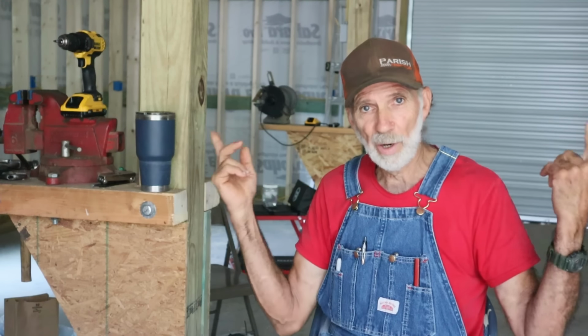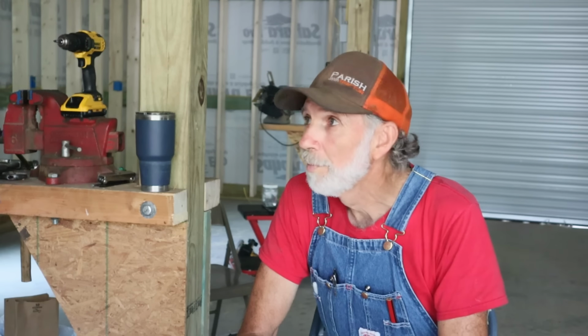Now we are going to insulate all the walls around in here so that we will have it. And at some point, I'll probably put a mini split in here to have it climate controlled anyway. Things like this have always been my dream ever since I was a young man.